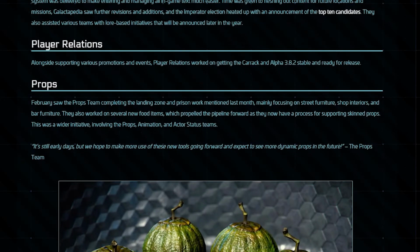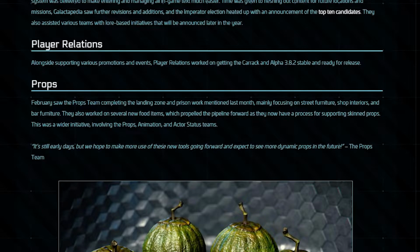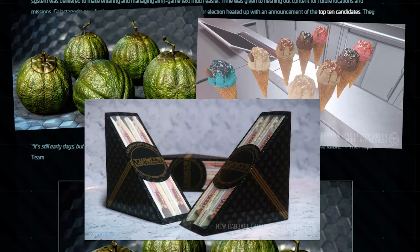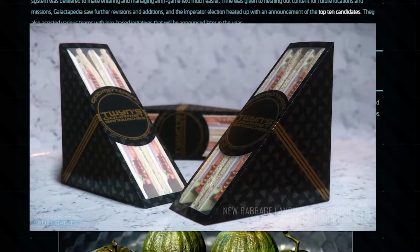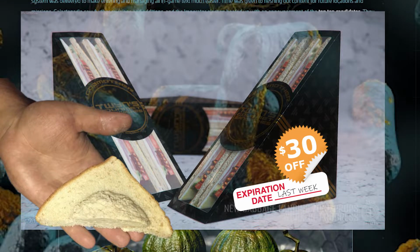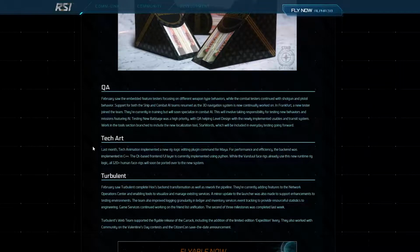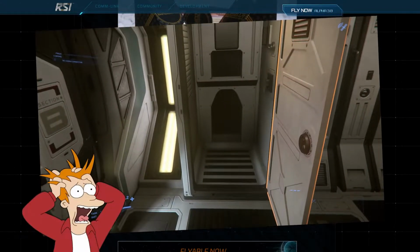The props team have been working on not only street furniture, shop interiors, and bar furniture, but giant space gooseberries, ice cream and pre-packed sandwiches. Rumor has it that, true to real life service stations, these sandwiches will be out of date, hugely overpriced, underfilled, and contain high enough levels of botulism to put a hippo on its ass. I feel bad for Constellation owners right now who still have no functioning shitter.